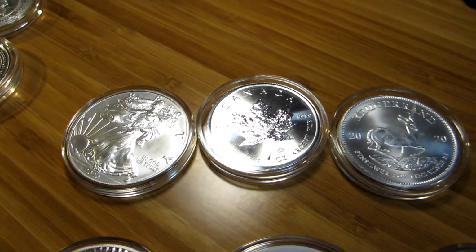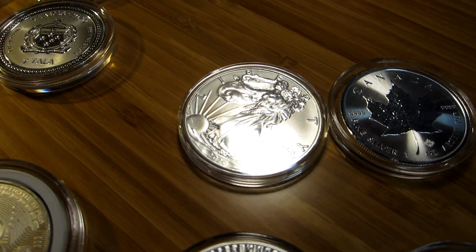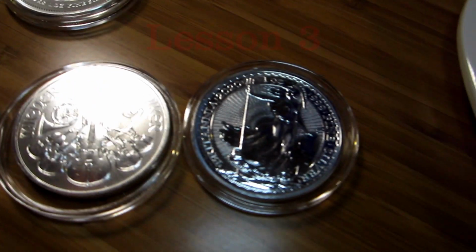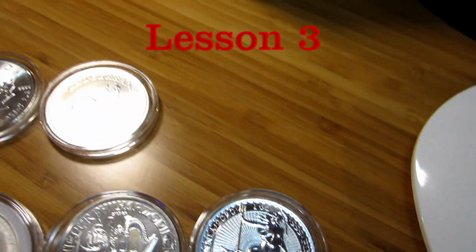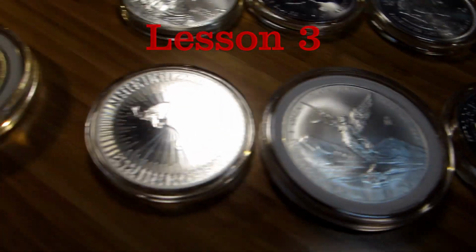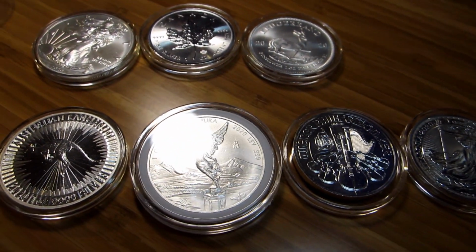My original intent was just to get the bullion coins, the ones that are commonly used as bullion coins. So you've got the US Eagle, the Canadian Maple Leaf, and the South African Krugerrand. Well, I soon realized you also have the British Britannia, and the Austrian Philharmonic, the Mexican Libertad, and the Australian Kangaroo. So then suddenly my collection turned from 3 into 7.